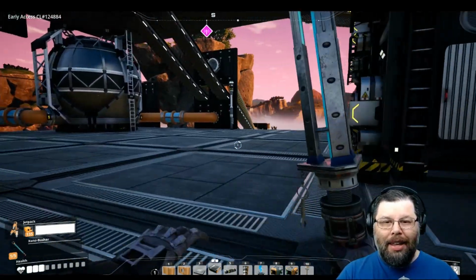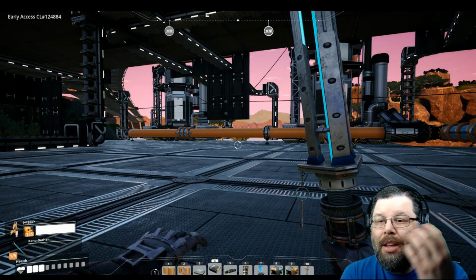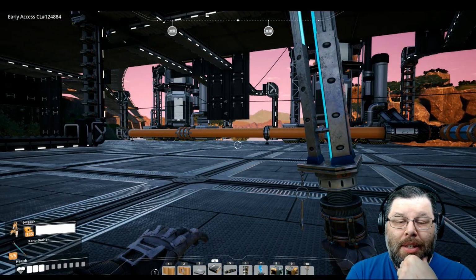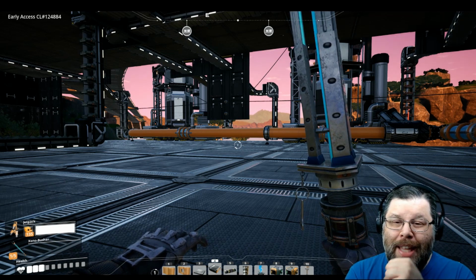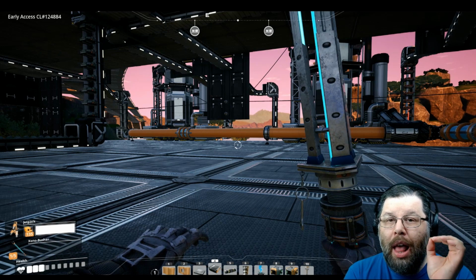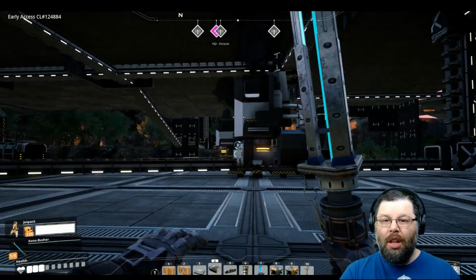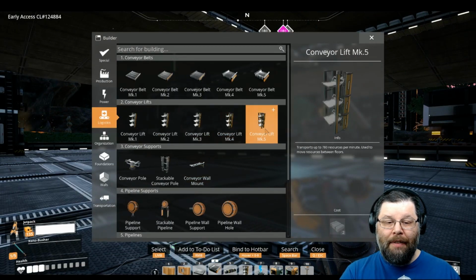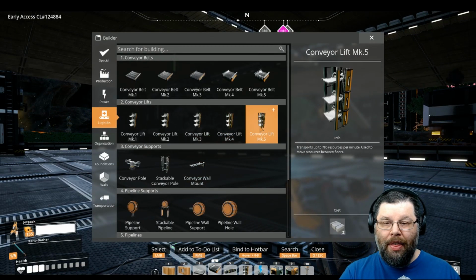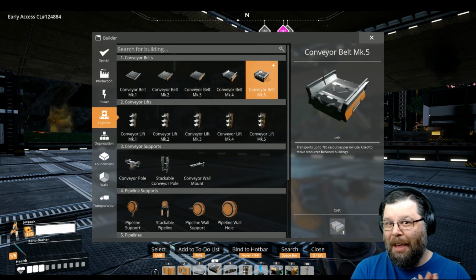And yeah, I hope this guide's helped you. I can't wait to see other people make it to this tier. I know there's a lot of you out there that just started playing this game, and right now, alclad aluminum is the fastest version of making conveyor lifts. Conveyor lifts right now, they are at Mark 5, so I'll be able to unlock this now. I now can use them.